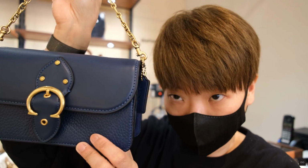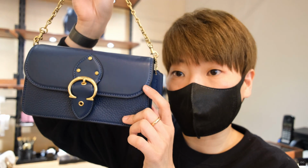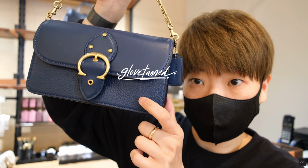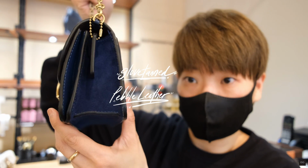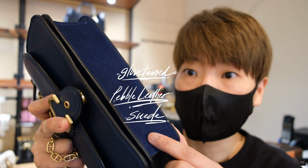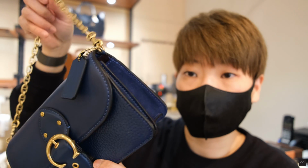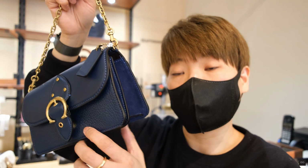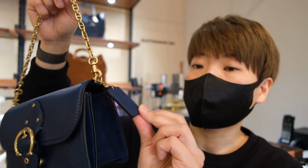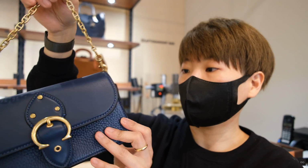I just like how on the smaller bag they mix a different leather finish. So on the flap you have glove tan, on the body you have the pebble leather, and then on the bottom all around you see the suede finish. So you can see the same color with different leather finish creates different texture, different layering. It's quite nice. The hang tag is in glove tan, so yeah, quite like this bag.